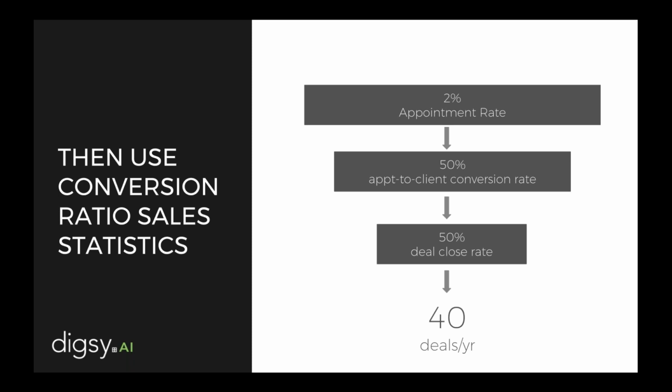Now, your appointment to client conversion ratio is going to differ depending on what you found in the past. Some people will close 100%, some people won't. So let's just say that out of every appointment you make, half of those appointments actually turn into a client. And out of the people you start working with, about 50% of those close a deal with you. So you set X number of appointments, you meet with X amount of clients, you close Y deals.